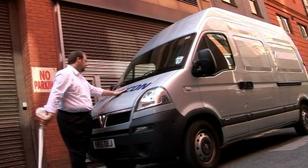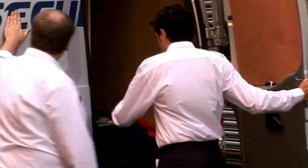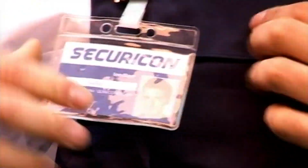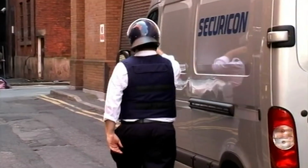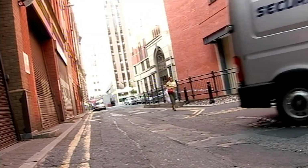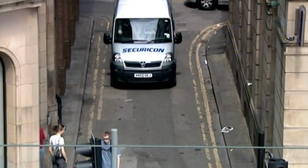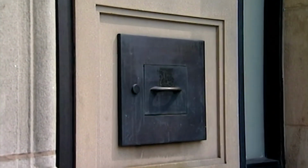They disguise their van as a security vehicle, and disguise themselves as security guards. With the preparation done, they set off for their hit location. It's after 5:30, and Alex and Paul are going to target a bank's Dropbox, more commonly known as a night safe, where firms can deposit their takings outside normal banking hours.